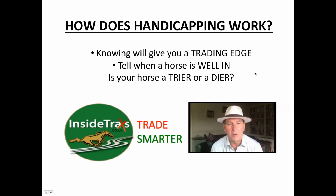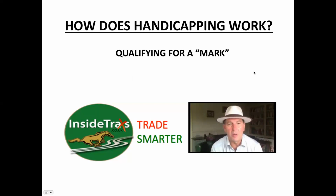Okay, so that sounds very simple, very easy, and the first thing we're going to have a quick look at is qualifying for a mark, what's called a mark. So everyone's seen it. It's called a mark, or what you see in the papers or online is OR, official rating. So how does a horse go about getting a mark? Let me just go into that in just a moment.